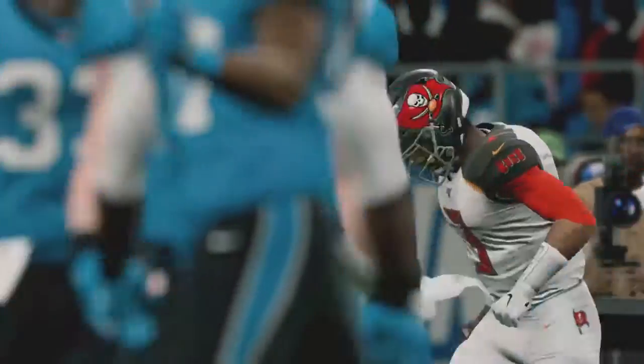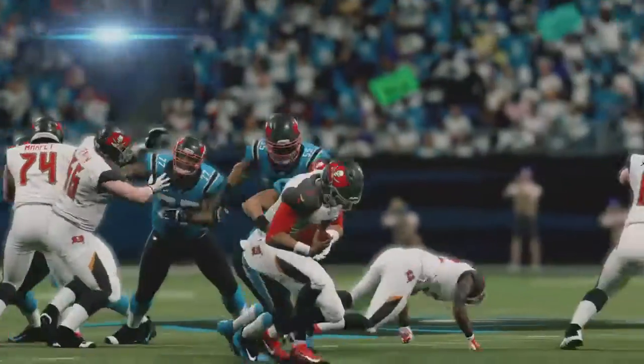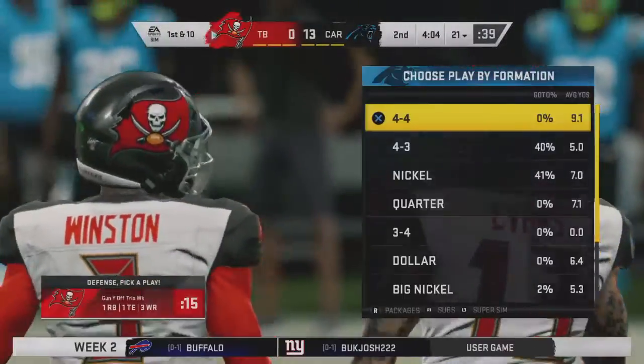And a look now at the game so far for Jameis Winston. And I guess the question, Charles, is what's the formula for keeping him better protected? Because as we see, the protection, it's strong.